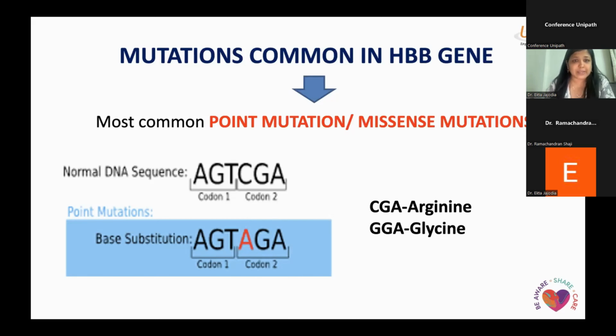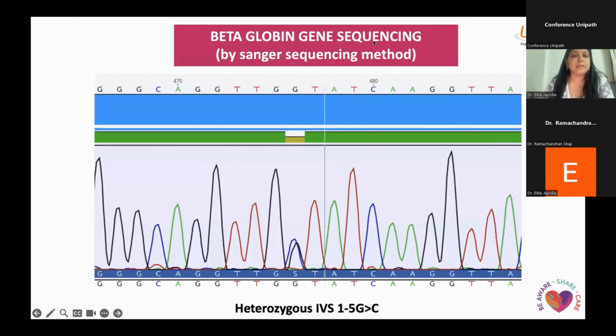So now we did a beta globin gene sequencing for the patient to look for the point mutation responsible for the A2 of 4.8, and we found a very common point mutation, a very common mutation in the Indian population. This is known as the IVS1-5 G2C, present in intron 1 of the beta globin gene.